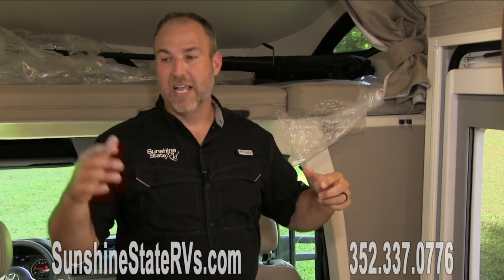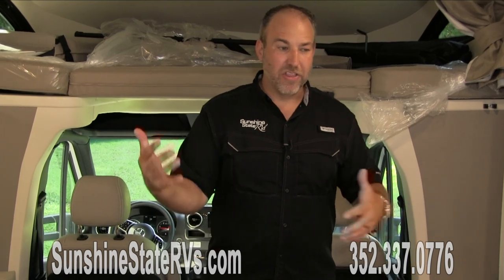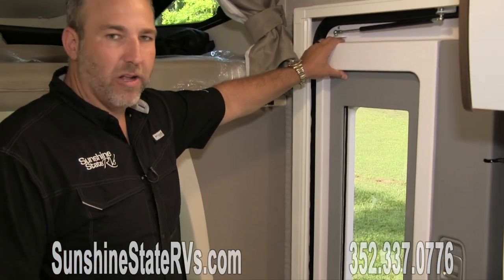The paint's unique. The feel of the inside, the tank capacities, the big galley, the solar. The tank sizes was a big one, he said. So anyways, first we're gonna start with this door. This door here looks unlike any other door on an RV.